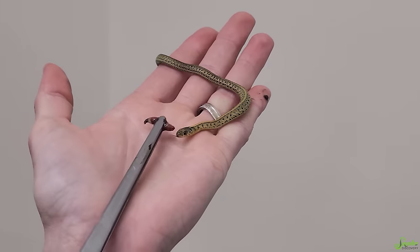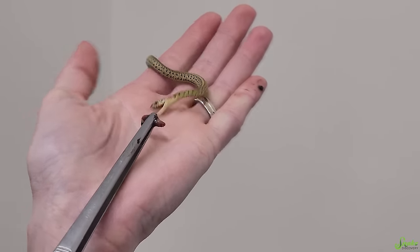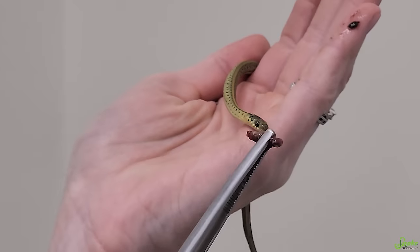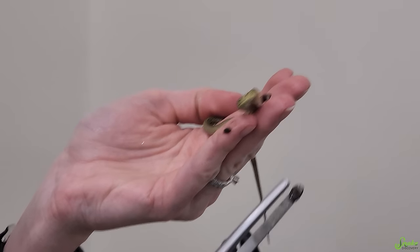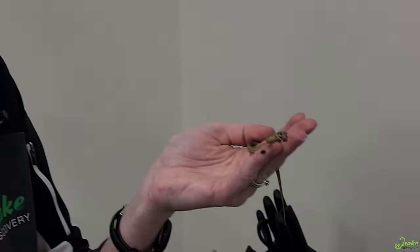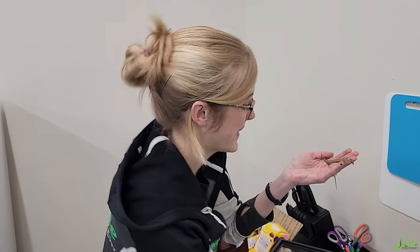Here you go. Here's your reward. You came all the way out on your own. Oh, nope, not my finger. He's like, wait, now you're grabbing me. I don't like this. Oh, good job! There you go, there's your reward! Oh my gosh, you are so cute! Oh my goodness! Okay, yeah, so baby golden garters.